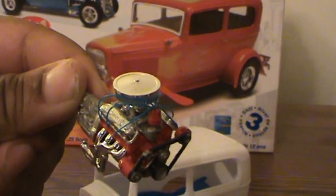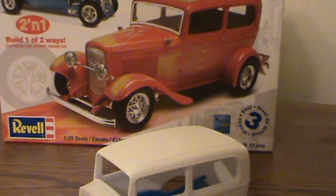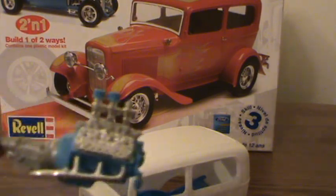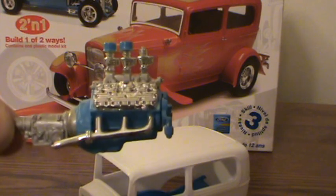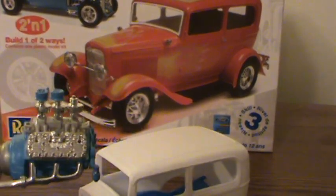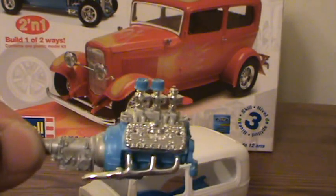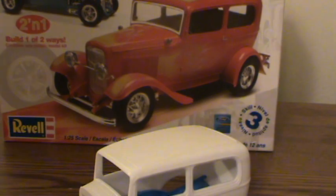For right now, this is my favorite motor. But I didn't know if I want to use that one or this one. It's a big surprise. It's Tar Heel Blue also. I'm thinking a tri-carb Ford, I guess, came with the motor. So right now I'm at a standstill with that one.